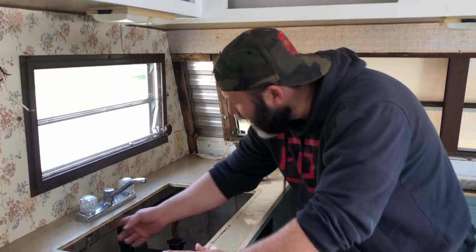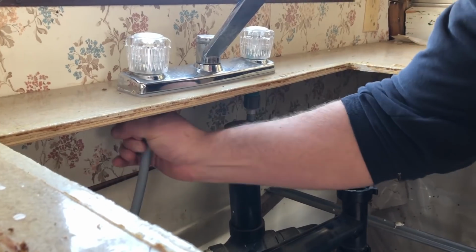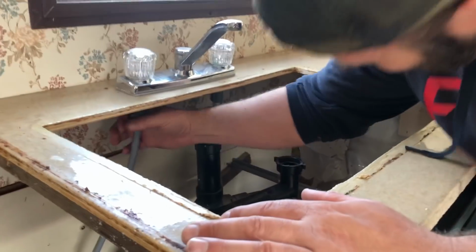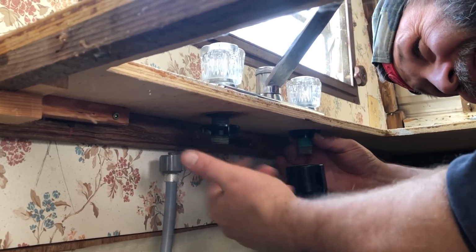The faucet, hot and cold, and then there's a couple of wing nuts on the bottom. So we're just going to remove the hot. Hopefully no water still in it. We're not attached and the pump's not running, so. And then what's underneath, I'm going to come up to just these little locks.